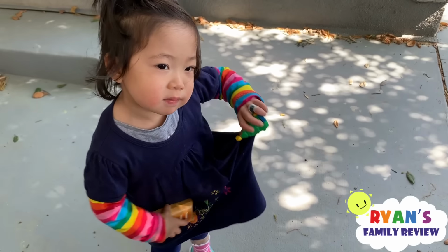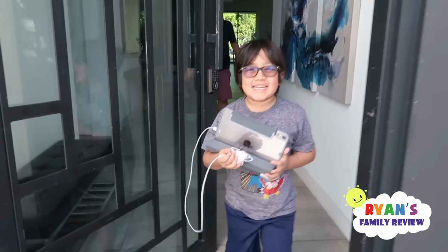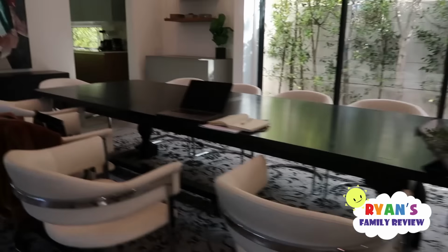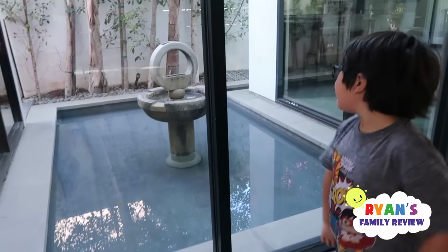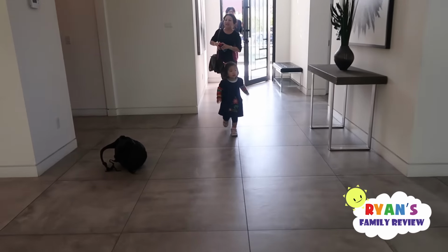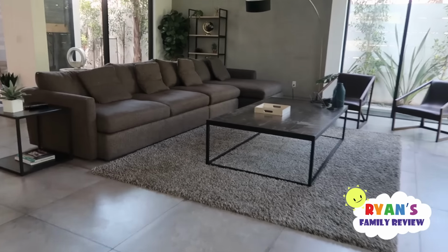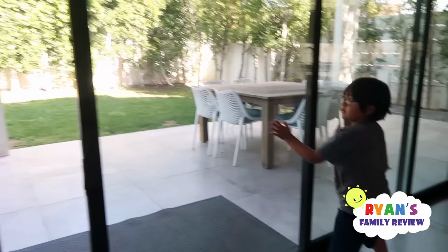Okay. Welcome to our new place that is actually bigger than our house. Whoa. This is bigger than our real house. So, eating area. Yeah, it's like a little fountain. Well, the stairs. What do you think? Wow, very nice. There's living room, TV. Oh yeah, there is a swimming pool outside.